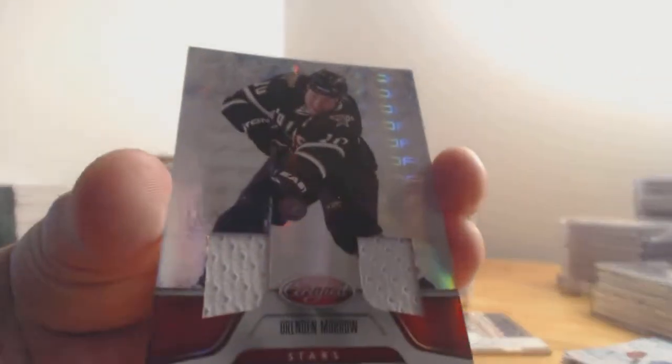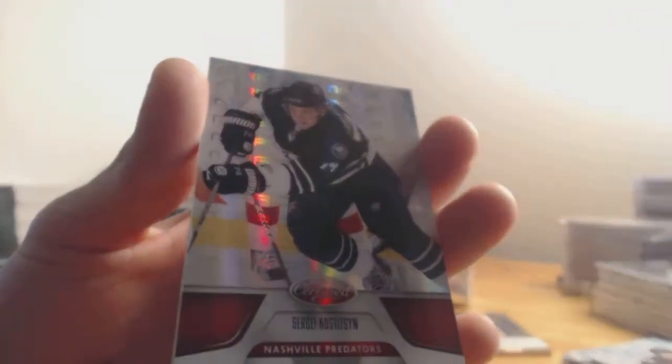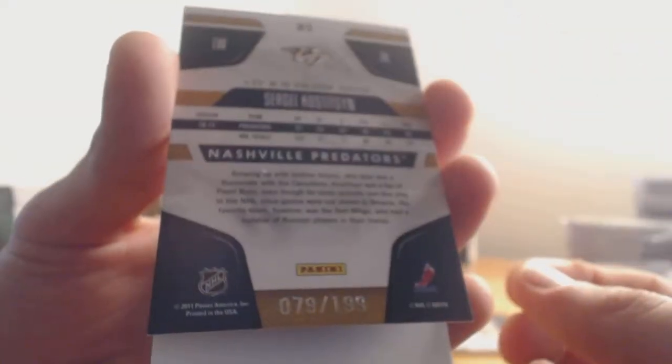Next up, 116 out of 150, Red Mirror Dual Jersey, Brenden Morrow for the Dallas Stars. That's 116 out of 150. Next up, we have Red Mirror for the Nashville Predators, Sergei Kostitsyn. Sergei Kostitsyn, 79 out of 199.